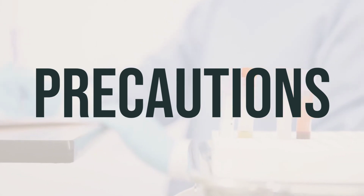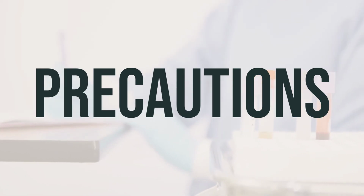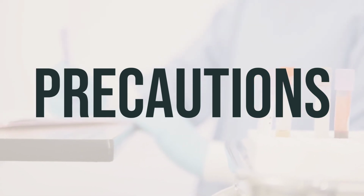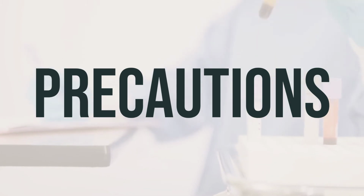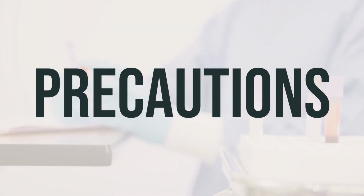Before taking Freeze Dried Acidophilus Capsule, make sure to inform your doctor or pharmacist if you have any allergies, especially to milk/lactose products. This product may contain inactive ingredients that could cause allergic reactions or other issues, so it's important to discuss this with your pharmacist.